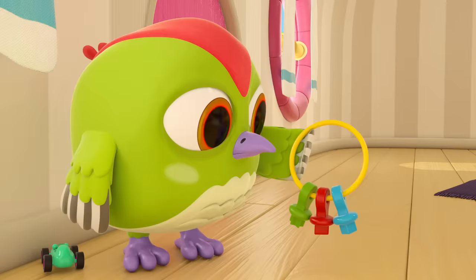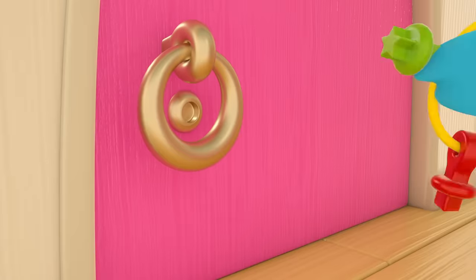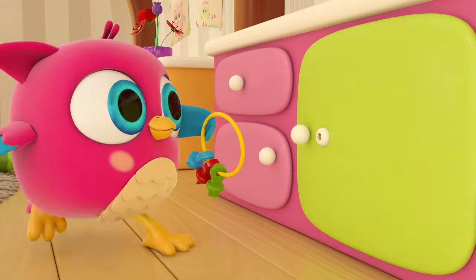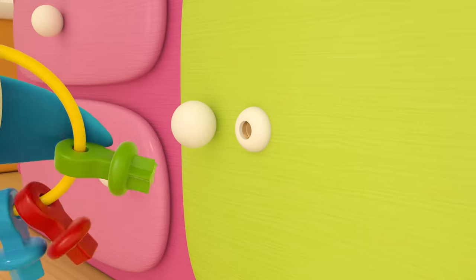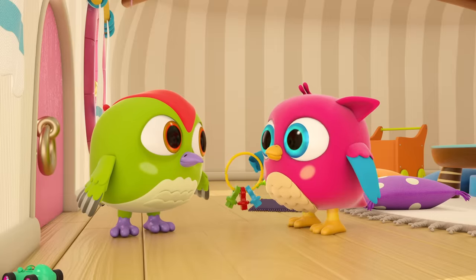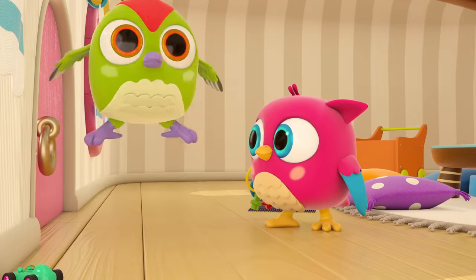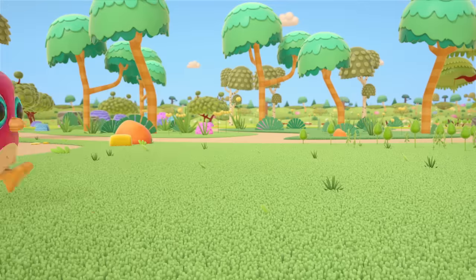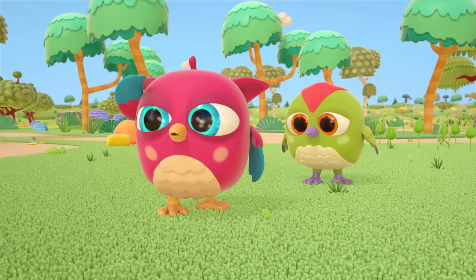Those are keys, but the little woodpecker doesn't know what to do with them. The key doesn't work in this door. Oh, it doesn't work in this one either. Don't get upset, Peck Peck. No, the keys don't work on birds. Go and look for the right door. Peck Peck, that's a great idea. You can look for the door outside.